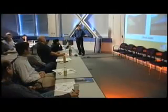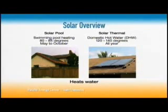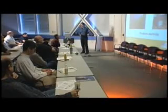One of them is solar pool heating. Basically, it pumps the pool water up there, heats it, runs it through there, the sun heats it, and back into the pool. This one is called solar thermal, or solar hot water, and it heats what's called domestic hot water, or DHW, if you ever see that acronym. That's your hot water that you use for showers and dishwashers. But we're going to talk about solar electric, or photovoltaics, or PV.